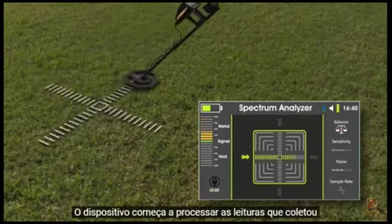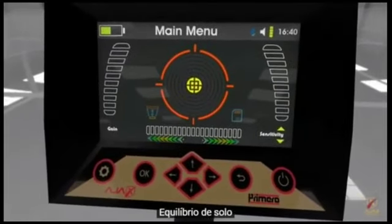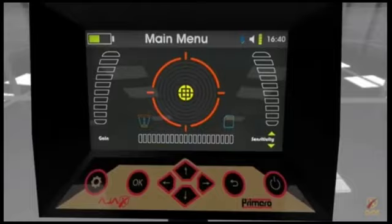Ionic Search System. How to use the device. Select the Search icon from the main menu. Make sure the high gain antenna module is connected to the device. The search interface will show the target crosshair in the middle, the sensitivity bar to the right, the gain bar to the left, and at the bottom center, the signal bar. The signal bar should be balanced before proceeding into the search process.